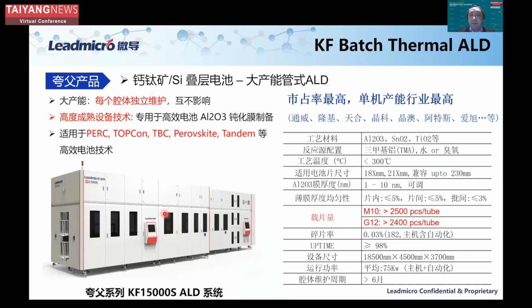And last but not least, we have this KF batch thermal ALD, and many of you already know that these are used at least for pilot production of perovskite-silicon tandem cells. We are very, very proud that we are the first to provide this type of large-scale process. For M10 wafers, we can do 2,500 wafers per batch. This kind of production is definitely already there.